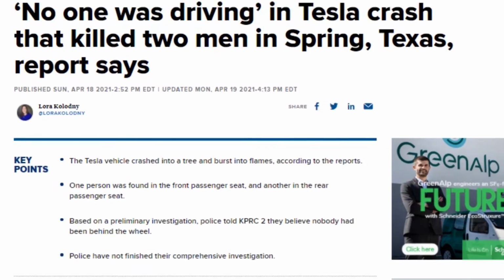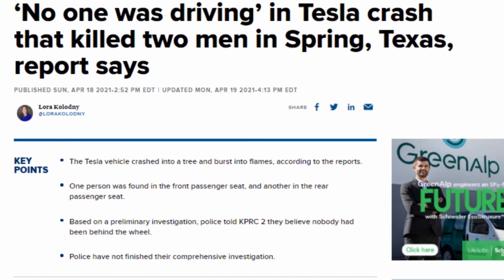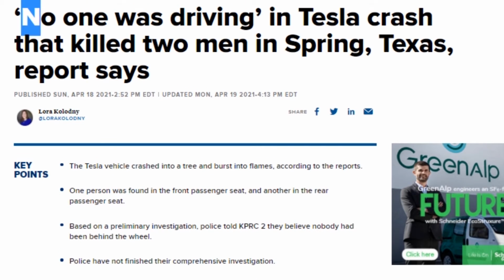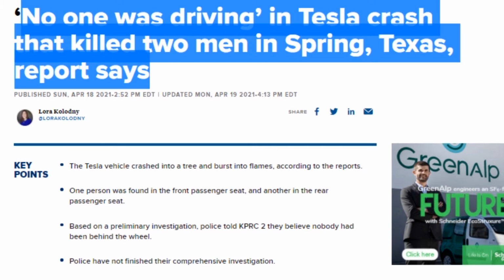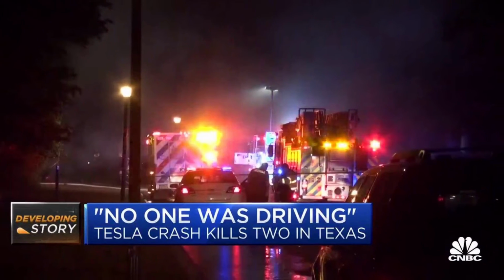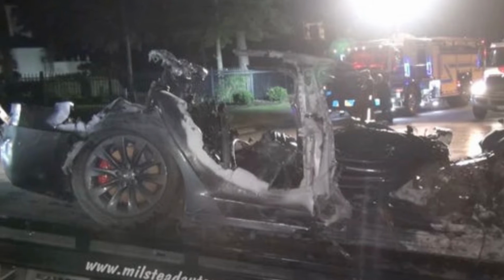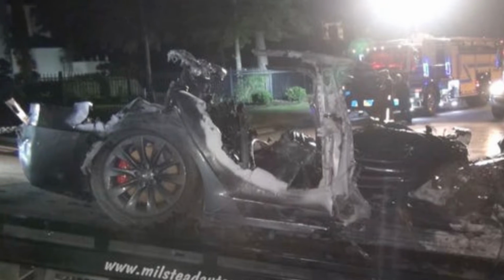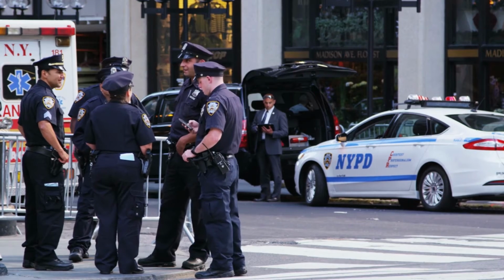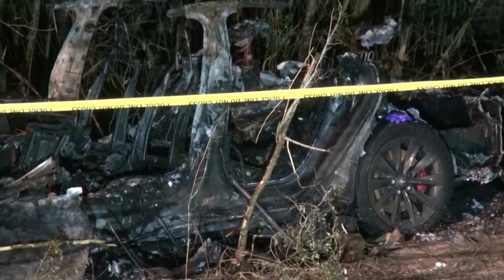The new results were published as reports emerged of an accident involving the death of two men in Houston, Texas, who were in a 2019 Tesla Model S. The reports say that police believe there was nobody behind the driving wheel at the time, and the occupants, reportedly aged 59 and 69, were in the front passenger and rear passenger seat. Police are still investigating the crash, in which the car allegedly drove into a tree and burst into flames.